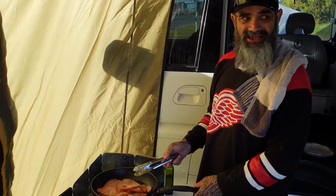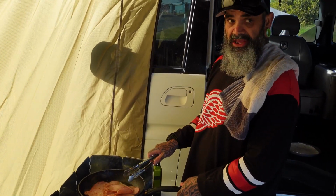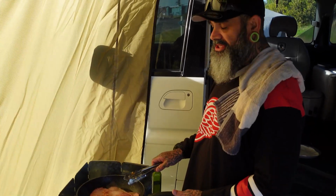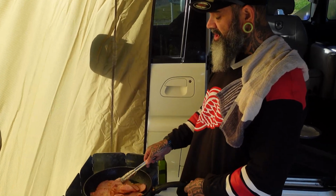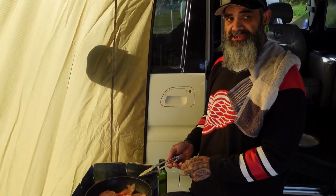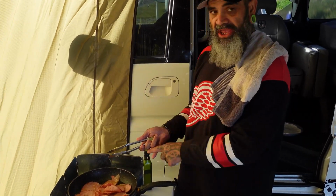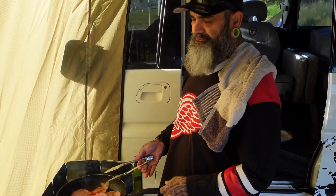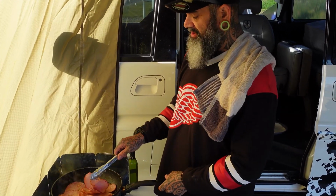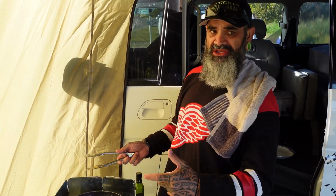So Lancelin itself is a fishing, crayfishing settlement. It's quite touristy as well. The tourists come up here because of the big sand dunes. Out on the sand dunes, we had a look yesterday, they've got some extreme sports where you can go on the sandboards, the buggies, four-wheelers, and I think they still do that big bus monster thing up there.